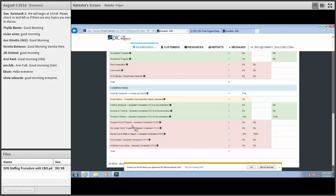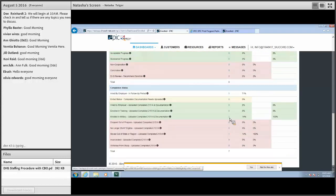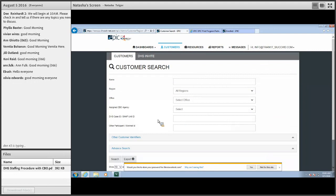If they have dropped out of the program, or they're no longer SNAP eligible, moved out of state or region, incarcerated, withdrew from the study, or for whatever reason have completed or exited from the program, with any of these statuses, they still have to upload the 2151A to say that they are no longer in the EPIC program and they have completed it. So that's the overview for the new area on the enrolled dashboard.